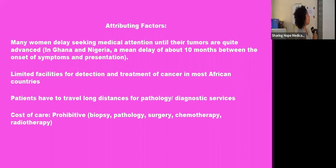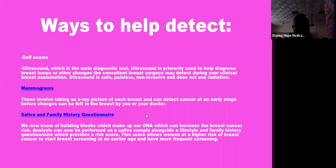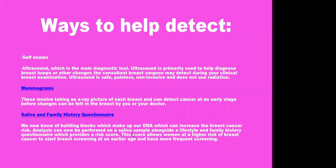Ways to help detect: self-exam, mammogram, and having a questionnaire, making sure that you ask them if anybody else in their family has had any symptoms or any history of breast cancer, on both sides, their mom's or dad's side, or anybody who has had cervical cancer, because those can correlate as well. And ultrasound, I think, is the biggest way you check here. In the US, we do mammograms and ultrasound. That's a way to see whether there's something that's not normal there, get a biopsy and things like that.